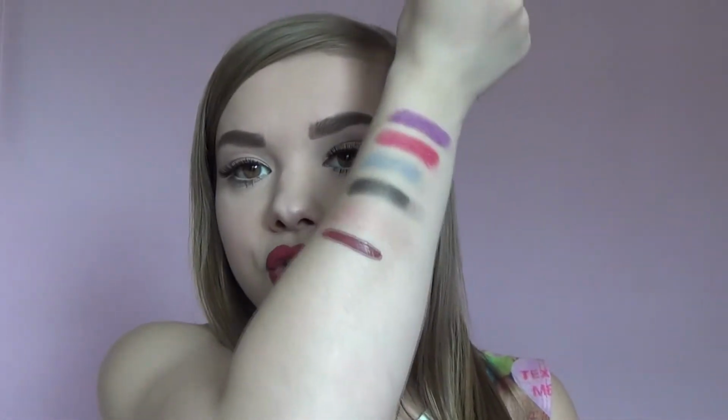But then again, me personally, I don't like to give final thoughts just on swatches. With the eyeshadows, I'd rather apply them on my eyes to give my final thoughts, and apply the highlighter on my cheeks to give my final thoughts, if that makes any sense. But I just wanted to do the swatches for you guys and show you the colors in this palette just to kind of give an idea of what they look like.